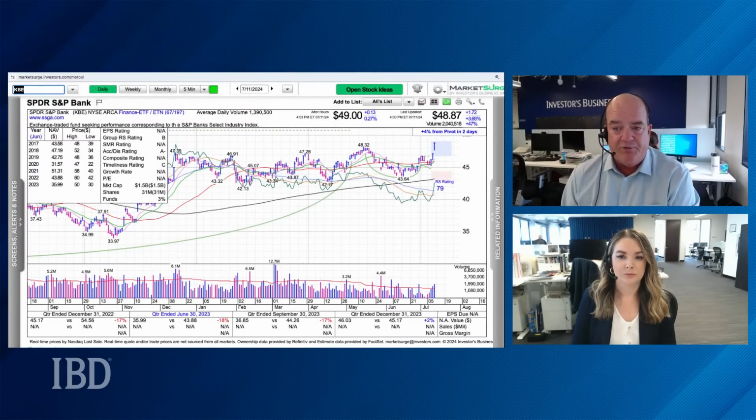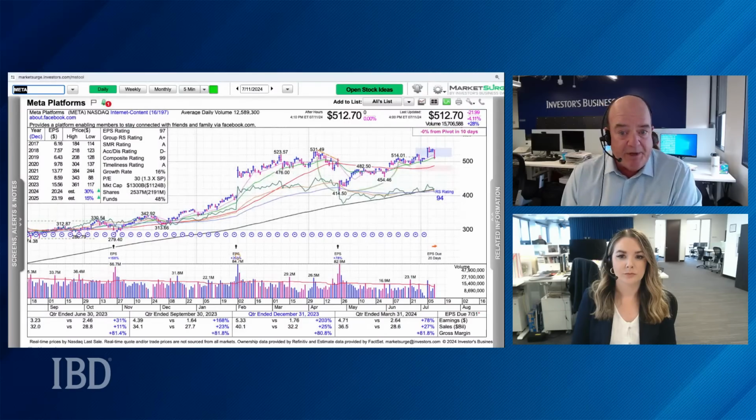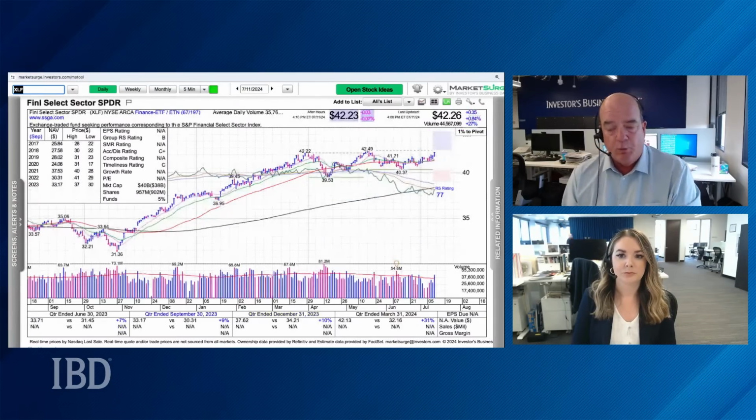Kind of no doubt a strange market. We're so used to seeing the Metas and the Nvidias lead the market, but they've started to come under selling pressure. We didn't see any sell signals whatsoever in the Magnificent Seven stocks. So again, I think tomorrow will be important, the final trading day of the week.